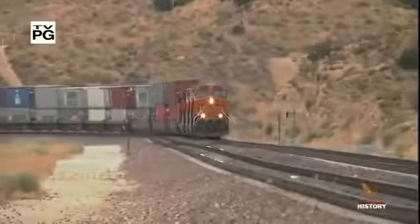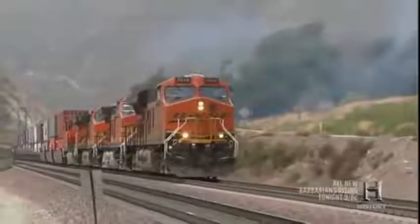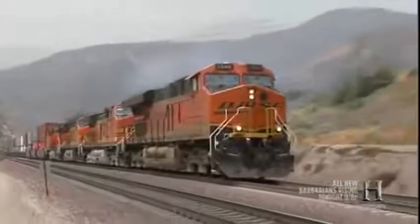With its punishing uphill grade, tight curves, and steep descent, Southern California's Cajon Pass is one of the most treacherous railroad routes in the United States. Patrick Marquez, a locomotive engineer for the Burlington Northern Santa Fe, must make this grinding journey up the mountain pass several times a week.